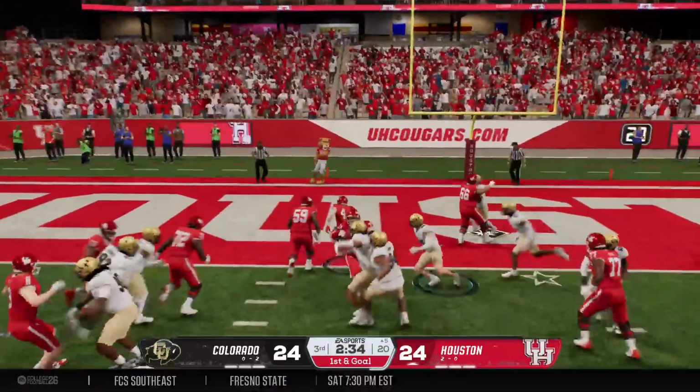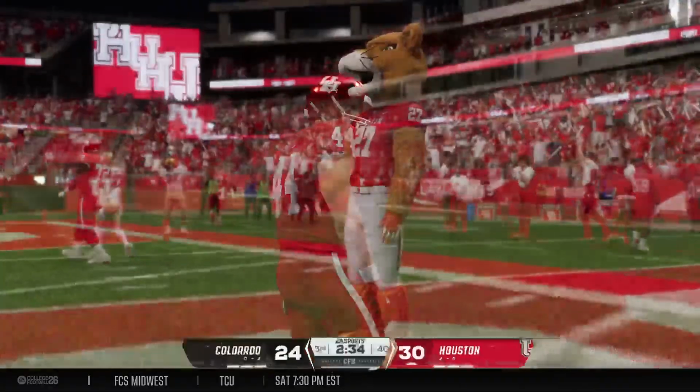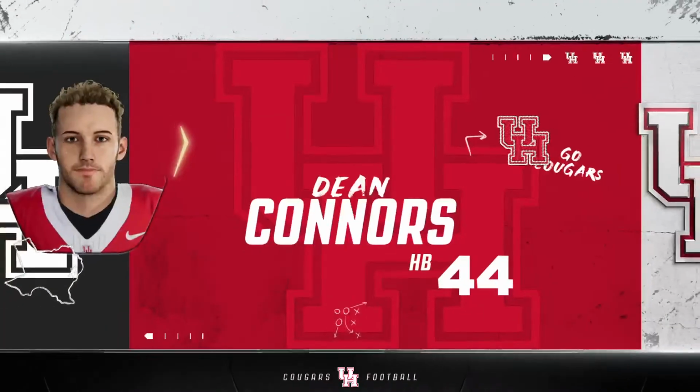You're right, David. He's special. Into the end zone he goes. Touchdown, Houston. When you have so many playmakers on offense like they do, they can score quickly. You just saw it right there.